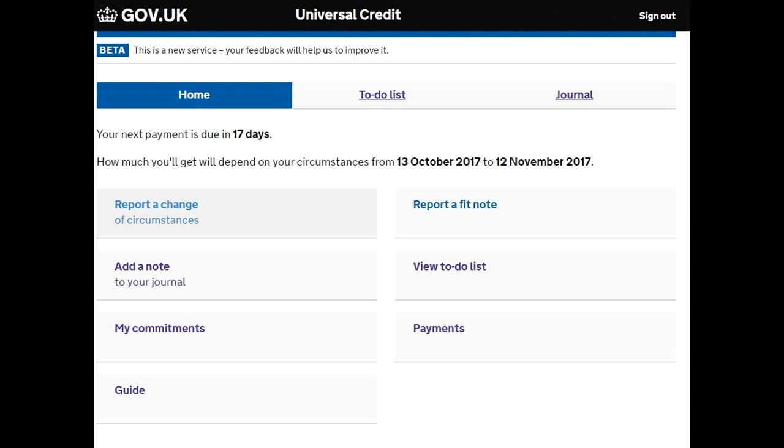However, we're switching over to some still images of actual live accounts. When you log into your account, this is the screen that you will see. So there is a home tab, a to-do list, and a journal. So under the home tab, we can see when our next payment is due. We can report a change of circumstances, perhaps if we change address or if we update our mobile phone number.